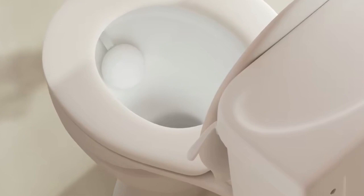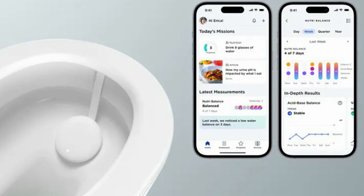With more than 3000 metabolites, urine is an extraordinary witness to our health. It gives an immediate snapshot of the body's balance and can help detect and monitor a large variety of health information. While urine analysis is typically performed only once a year, U-Scan opens the door to regular access to these metrics from the comfort and privacy of one's own bathroom.